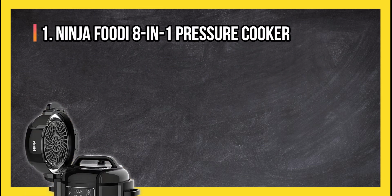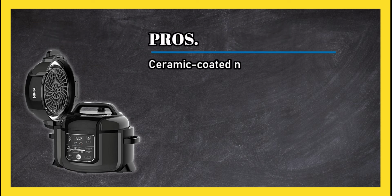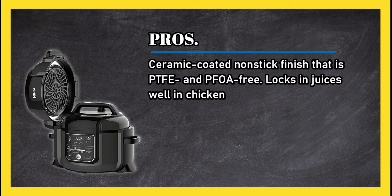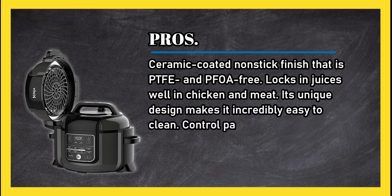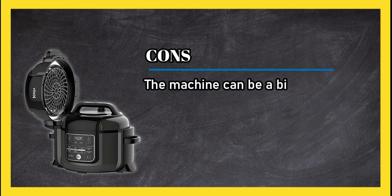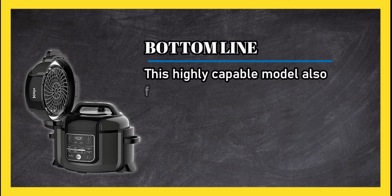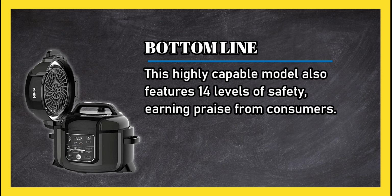At number 1. Ninja Foodi 8-in-1 Pressure Cooker. Pros: ceramic coated non-stick finish that is PTFE and PFOA free. Locks in juices well in chicken and meat. Its unique design makes it incredibly easy to clean. Control panel is straightforward and can be wiped clean. Cons: the machine can be a bit side-heavy and wobble, so make sure it's stable. Bottom line: this highly capable model also features 14 levels of safety, earning praise from consumers.